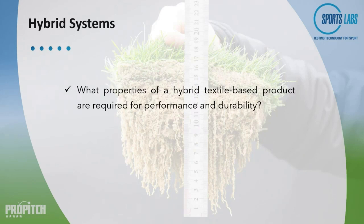So what I'm going to do at this point, I'd like to hand you over to Sean. Sean's going to dive into all the technical issues with testing these products, and what are the important key parameters we're looking for, which affect ultimately the performance of the product on the pitch. So without further ado, Sean, over to you.